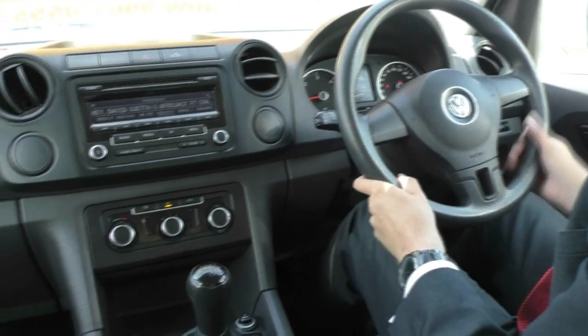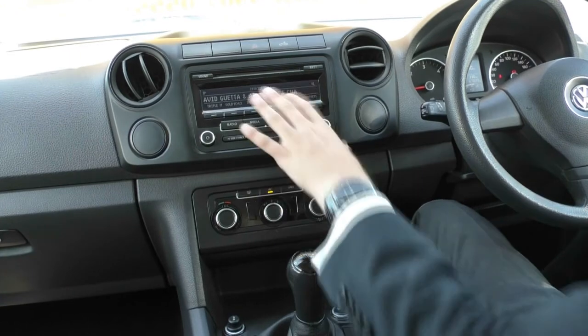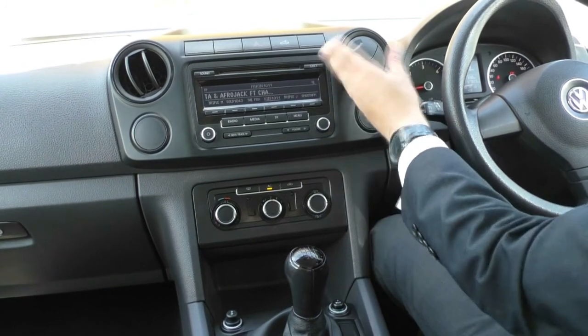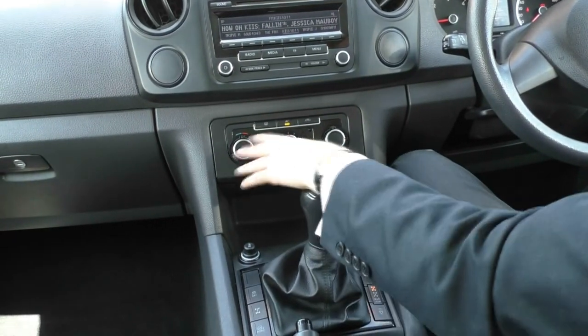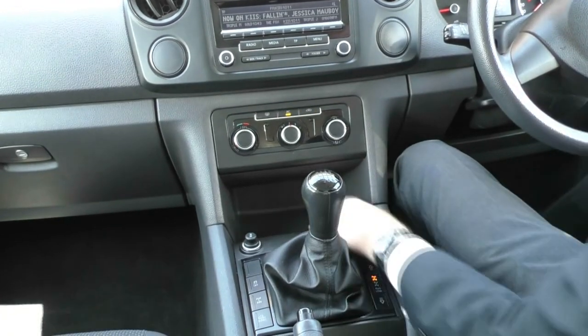Moving to the center of our car, we do have our hazard lights at the top with our CD player and our media unit just sitting tucked nicely in the center of the center console just there with our air conditioning vents. I like the styling of them when they're round. I reckon it just looks much neater than having those big square ones. Moving just down here, we do have our full air conditioning unit. Nice and easy to use, very straightforward. This car is made of very hard, durable plastic as well.